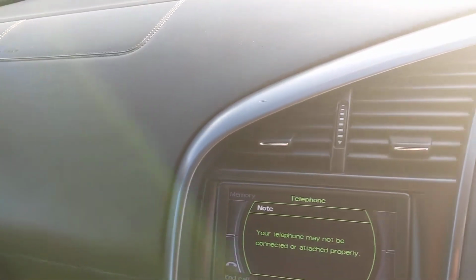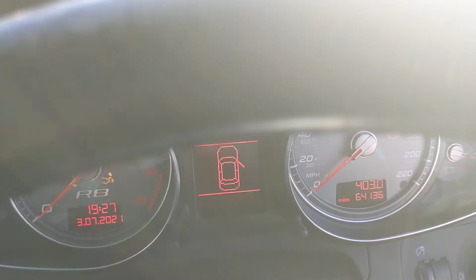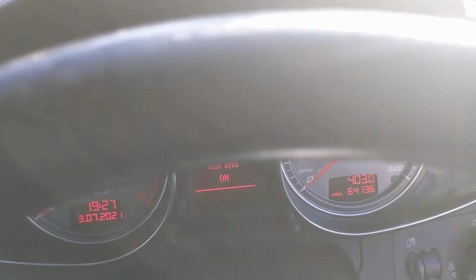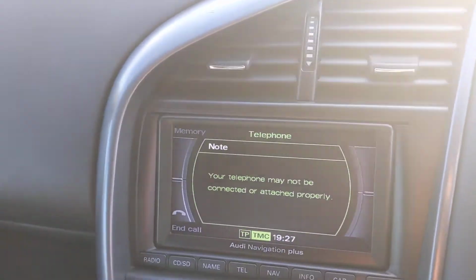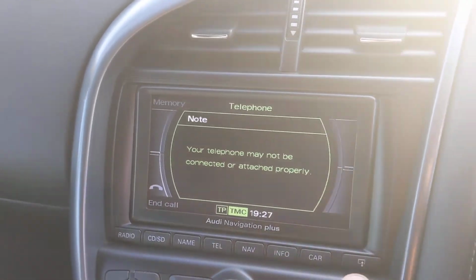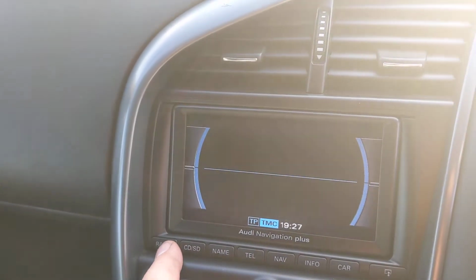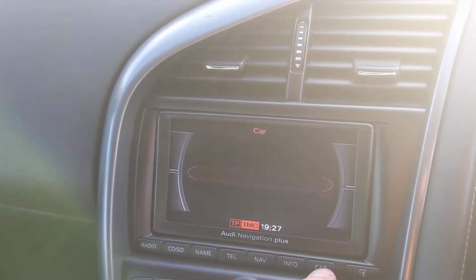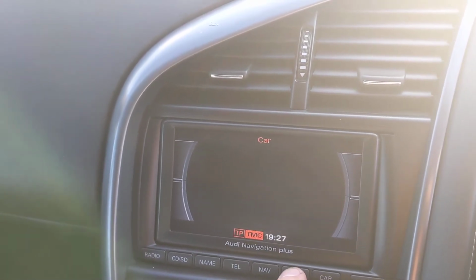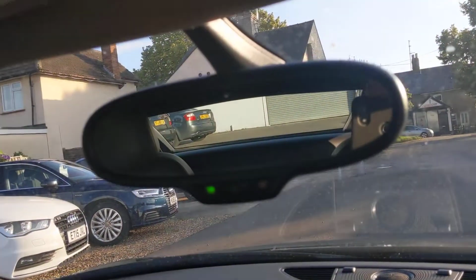We've got navigation. Well, let's have the miles first, shall we? There we go, 64,000 miles. It's got a decent service history with the car. Looks like I haven't closed the bonnet properly. What have we got here? Navigation. It's just a normal FM radio. Some CD slots, Bluetooth, telephone, car options, info, traffic reports. Looks like we've got a dim dip mirror up there.